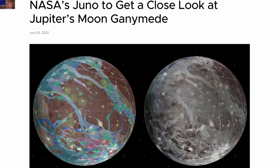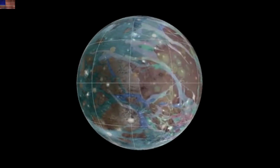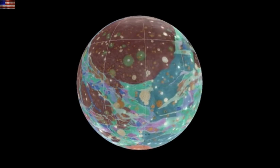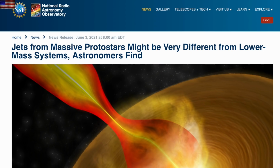Up next is Ganymede. We've got another video here detailing the features within and perhaps a bit under its ice water crust. Ganymede has its own magnetic field, is covered in ice, as I said, and is one of the best moon targets at the gas giants. Go Juno.